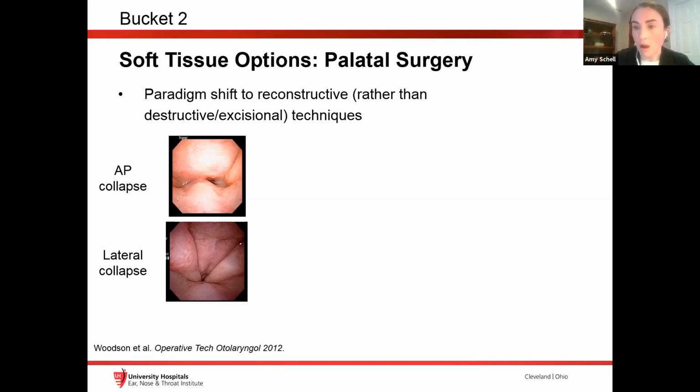Bucket number 2. So this is the soft tissue surgery. So the surgery on the floppy bits inside the airway. Overwhelmingly, like we said before, these surgeries are going to be on the soft palate area. And over the past decade, 15 years, there's been a very significant paradigm shift, at least among those who do mostly sleep surgery, to reconstructive UP3 techniques rather than destructive UP3 techniques. So before, it was pretty much just removing all of that tissue. Now it's more of a rearrangement of tissue.